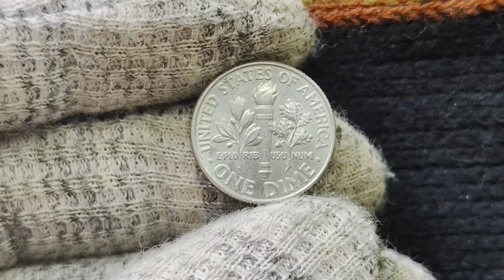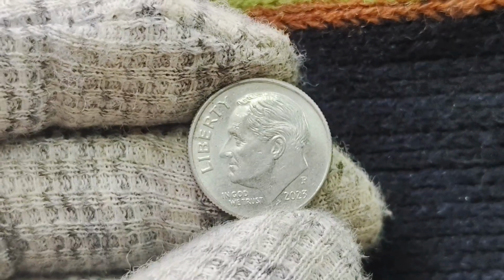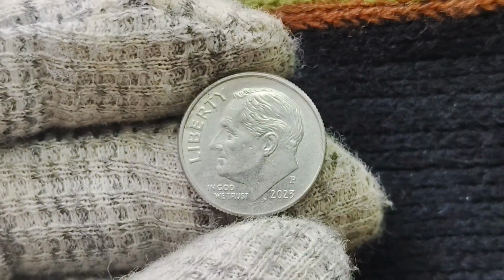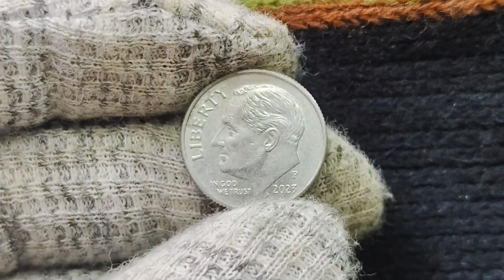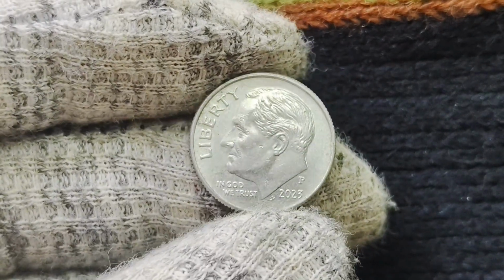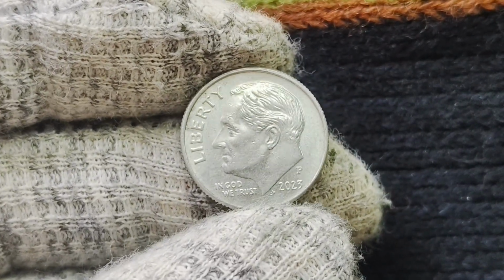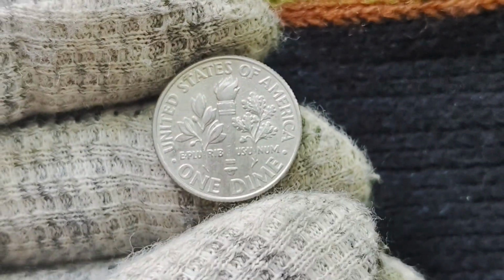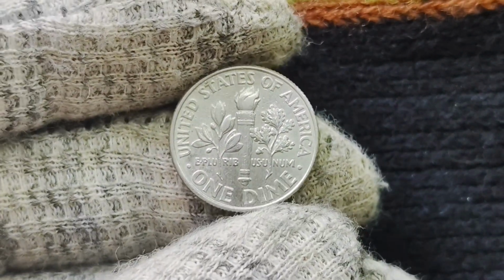So, why are these coins so valuable? Let's break it down. There are only a few surviving examples of the 1894 S Barber dime. Out of the 24 originally struck, many were lost or damaged over time. The remaining few that have been preserved in good condition are extremely rare, which is what makes them so valuable to collectors.